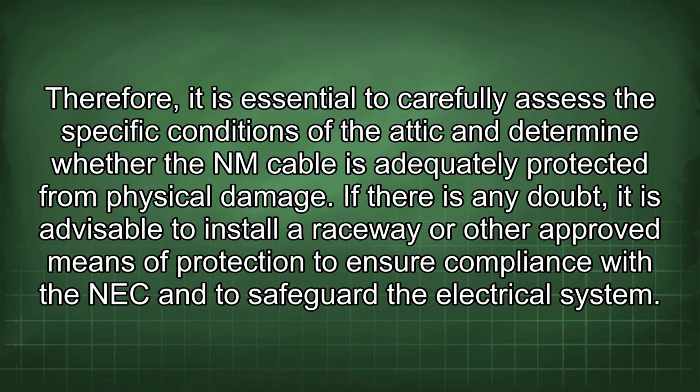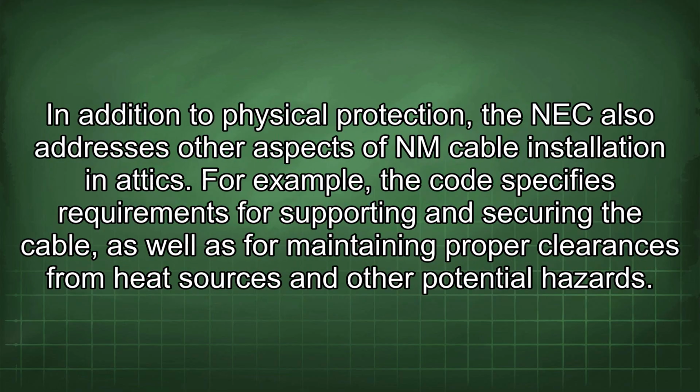If there is any doubt, it is advisable to install a raceway or other approved means of protection to ensure compliance with the NEC and to safeguard the electrical system. In addition to physical protection, the NEC also addresses other aspects of NM cable installation in attics. For example, the code specifies requirements for supporting and securing the cable, as well as for maintaining proper clearances from heat sources and other potential hazards.